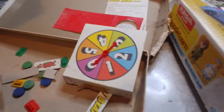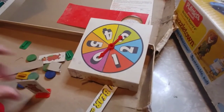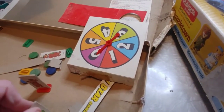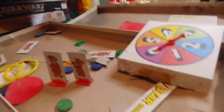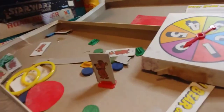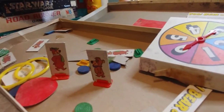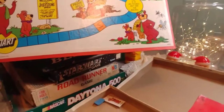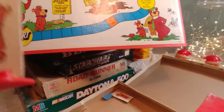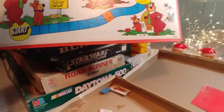Okay? So say I'm red. So I get red pieces here. I'm a Yogi and I'm a Boo Boo. You have to move both Yogi and Boo Boo up to the ranger station. Okay? So the rule is Yogi Bear can only go straight forward. Yogi Bear can only go forward. And then Boo Boo can go forward or backwards. He can move all the way around.